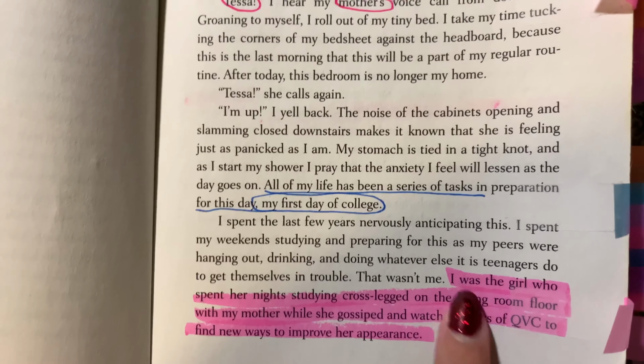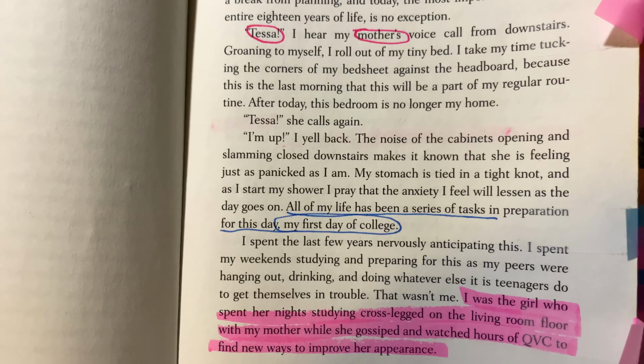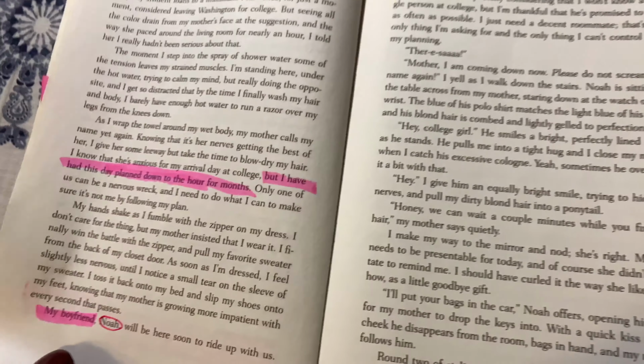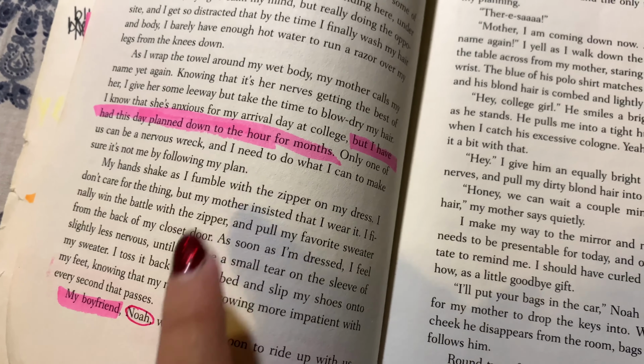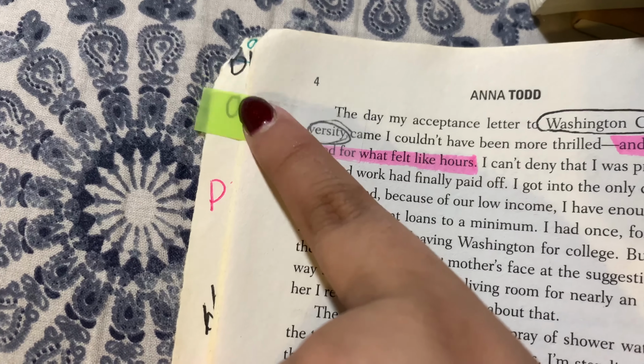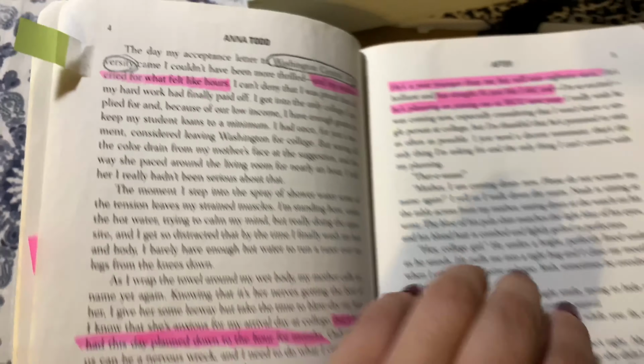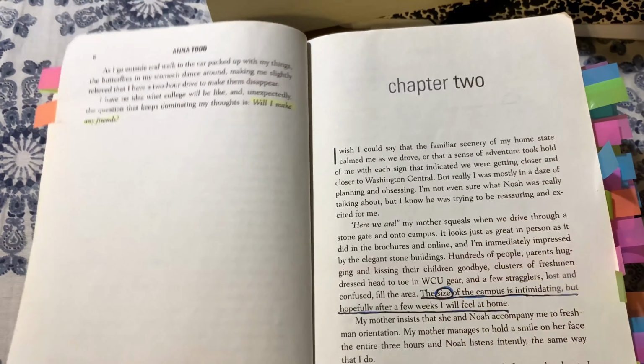Then I have this, and this explains Tessa, how she is. So that's what all this was. Here's her boyfriend Noah, and then this is a place. As you can see, it has a green, and it's Washington Central University. That's just kind of what I do.